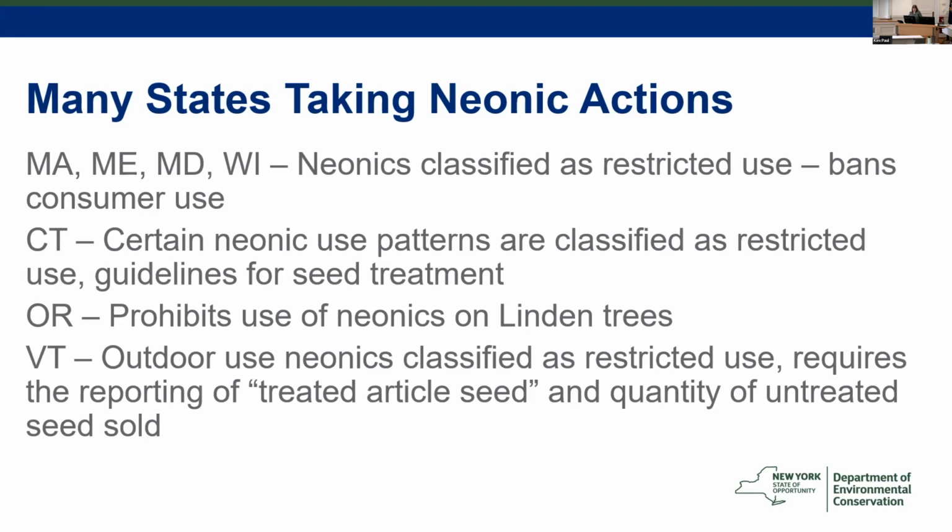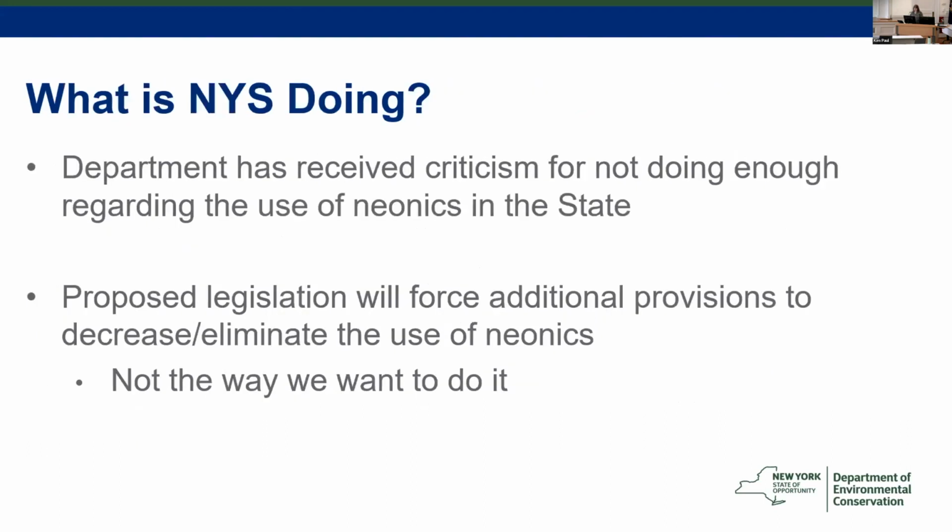So, they keep talking about neonics and seed treatment, but where's it going to stop? Is it going to go to other non-neonic products that treat seed? I mean, we have tons of fungicides that are used on seeds. Where's it going to stop? Who's going to say, oh, it's only those and it's not those? It's going to be very difficult to carve out.